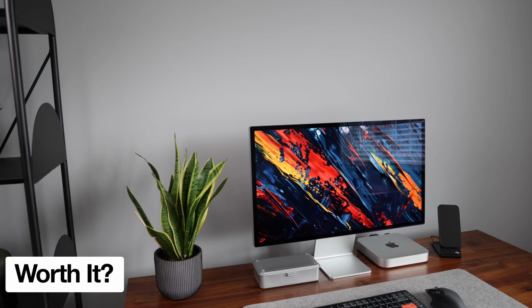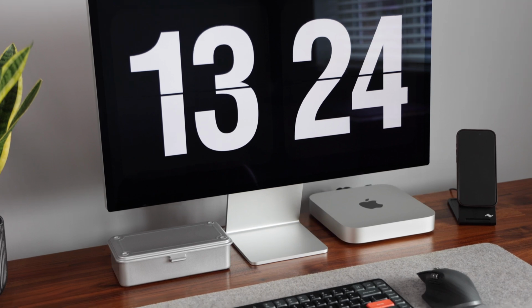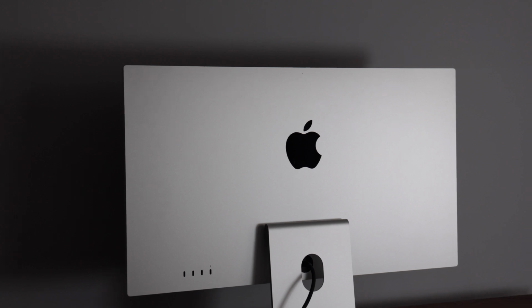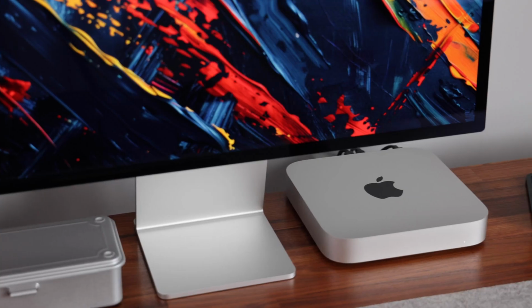So to conclude, is the Studio Display still worth it in 2024? Well, if you're a Mac-based creative, I'd say it definitely is. Sure, the price tag is fairly high, but no other 5K monitor on the market offers the same combination of image quality, design, colour accuracy and seamless integration with macOS.